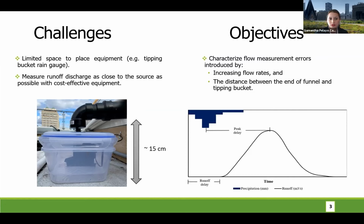So let's say a tipping bucket rain gauge. Probably some of you are aware of that, but it's quite high. And then the challenge we had here was that on average, we only had 15 centimeters of space between the pipe that's actually discharging the runoff on each individual plot to the ground, basically. And also one of the challenges was to measure the runoff discharge as close as possible to the source with cost-effective equipment.